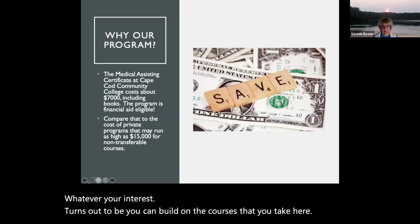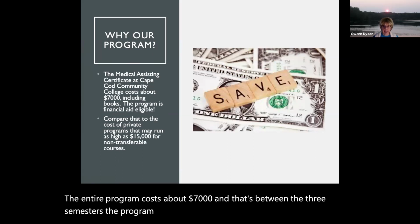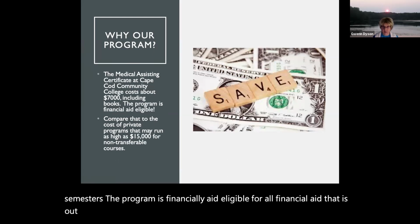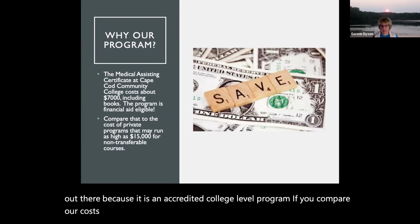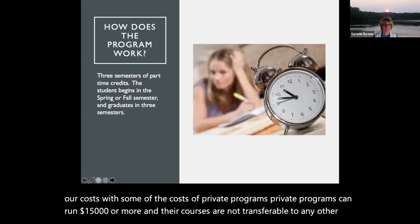The entire program costs about $7,000, and that's between the 3 semesters. The program is financial aid eligible for all financial aid that is out there because it is an accredited college level program. If you compare our costs with some of the costs of private programs, they can run $15,000 or more, and their courses are not transferable to any other college or any other program.